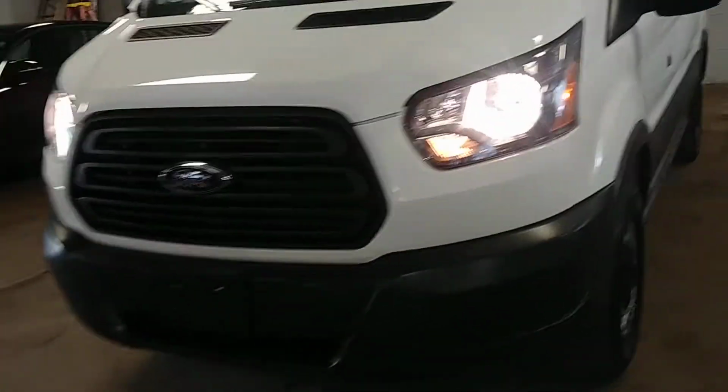Got a dent up here. I just noticed right there. Let's just show that one too. All lights are working, car is on, things are great.